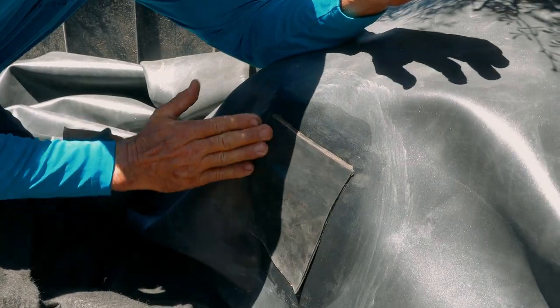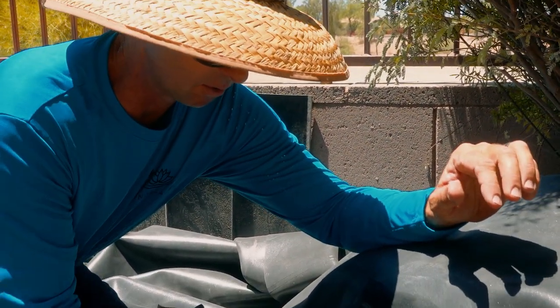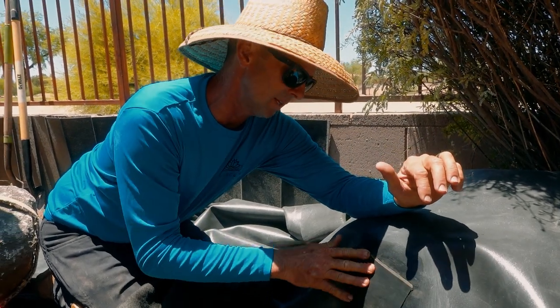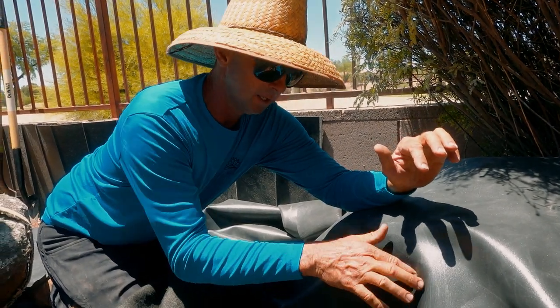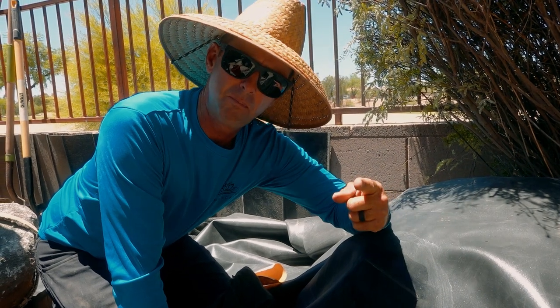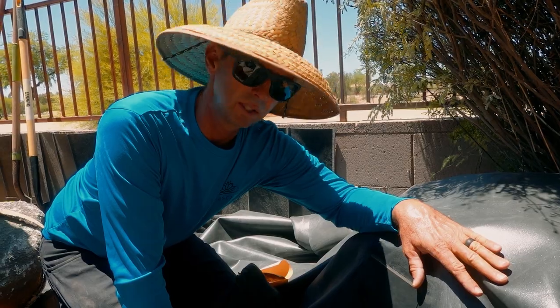Now this was well out of our water level. This is above water level. But it's just good practice. I did not want to ignore this. I wanted to also take the opportunity to show you guys what we have to do to patch a liner, and just to remind you, be careful. Liners are sensitive. We don't like to damage them.